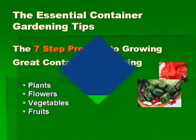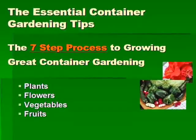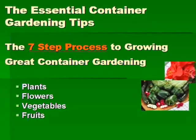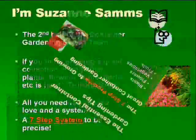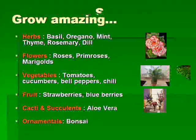Hi, I'm Suzanne Sands, the other half of the container gardening expert team, and I'm here to get you through the 7-step process of growing great, amazing, and fabulous container gardens. If you think growing a great collection of container plants, flowers, herbs, and fruits is out of your reach, I say think again. Here is a complete 7-step process.